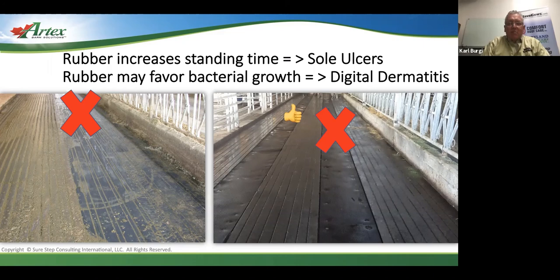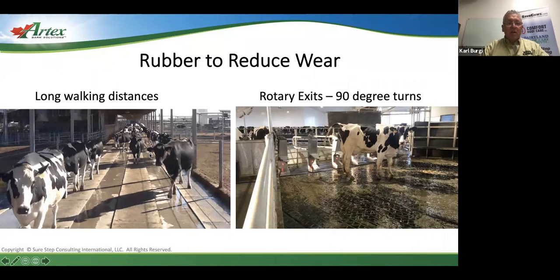So where I want rubber is to reduce wear, like for long walking distances. See here, this was a large dairy, and you can see cows are walking on the rubber. Rubber here, rubber here, rubber here. You can see three lanes going. I don't have a problem with that.